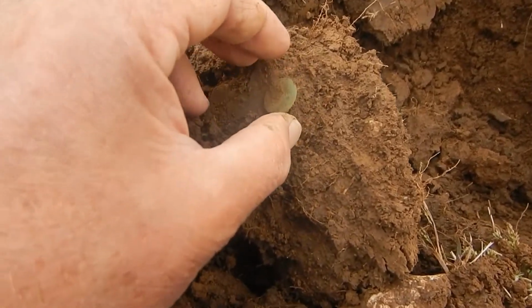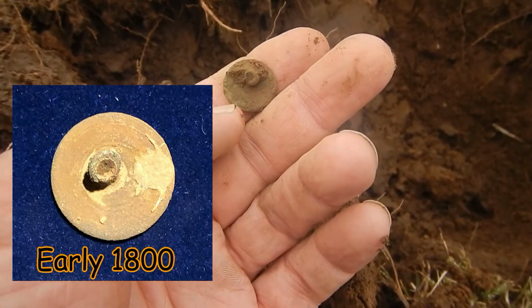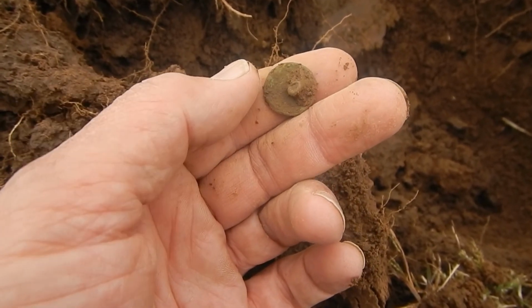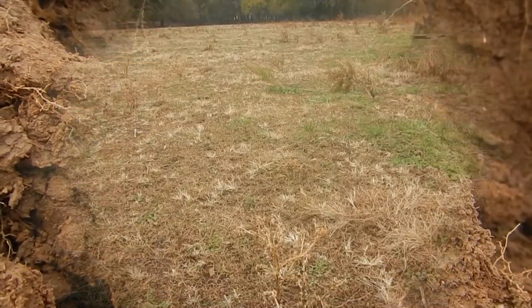But yeah, we'll get that cleaned up, folks. You'll see a better picture of it here in a moment. Congratulations. Man, it looks like it's early 1800s. Looks like it might have some writing on the back of it. Yay! On to the next.